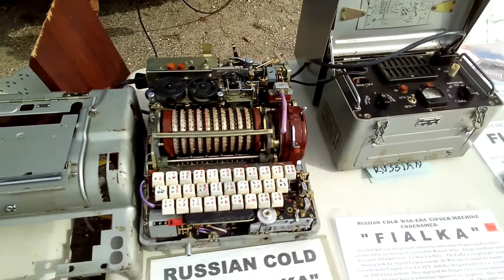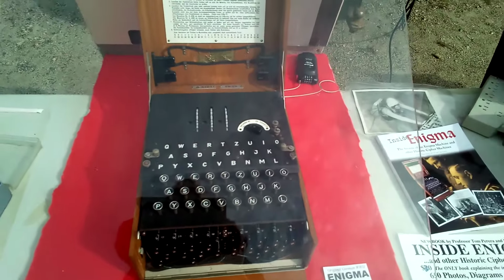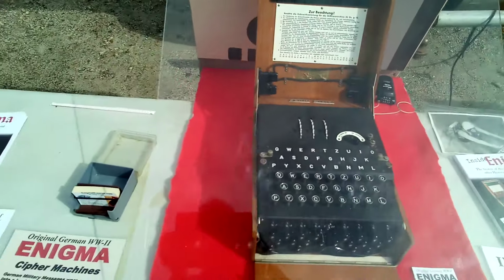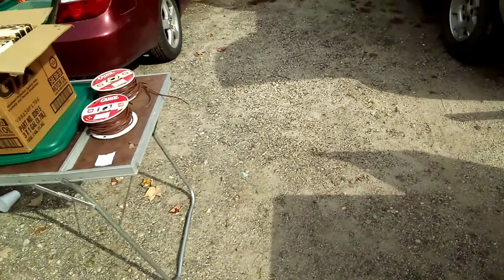Fun. And of course, here is a genuine Enigma that Tom has restored, worth, well, let's just say you need a mortgage for this. But Tom has his books. He has a book on Enigma. He's one of our worldwide experts.